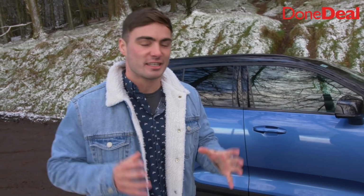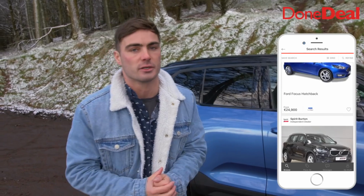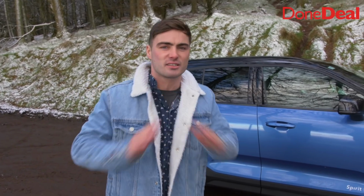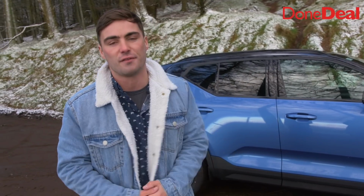Now, in true DoneDeal car reviewing spirit, get it? We are going to see how much this car costs to you, the consumer who's actually going to go and buy it, and who probably doesn't have the cash to pay for it up front. So first of all, I think it's worth mentioning the XC40 starts at around 36,000 euros. However, you would be stone mad to purchase a bare basic one. You need to feel that premium, that executive feeling, and it's worth getting a few upgrades.